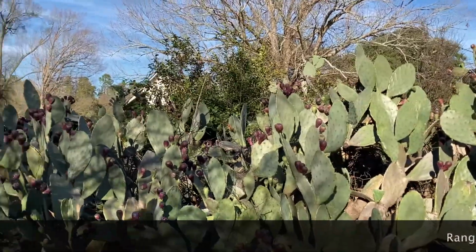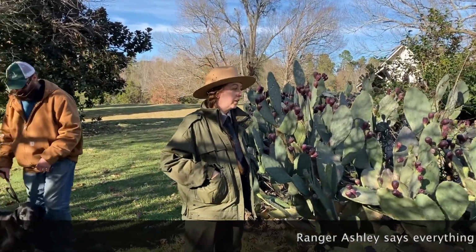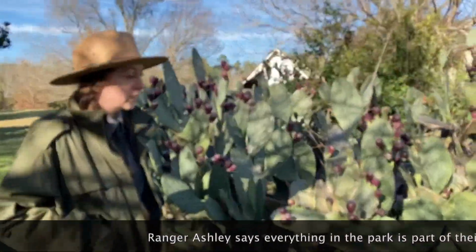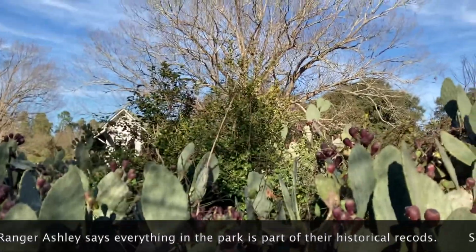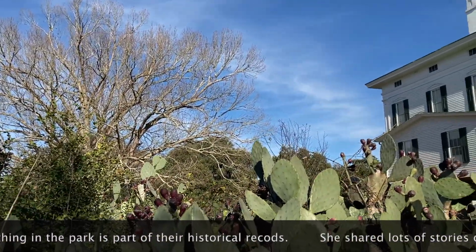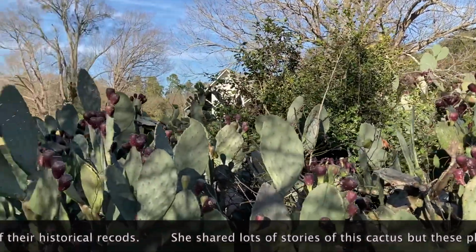The prickly pear itself, we're not sure exactly when it was planted here. We have pictures of it dating from 1935 at its earliest, but it was already massive at that point. So this is potentially late 1800s, at least 100 years old, but potentially late 1800s.